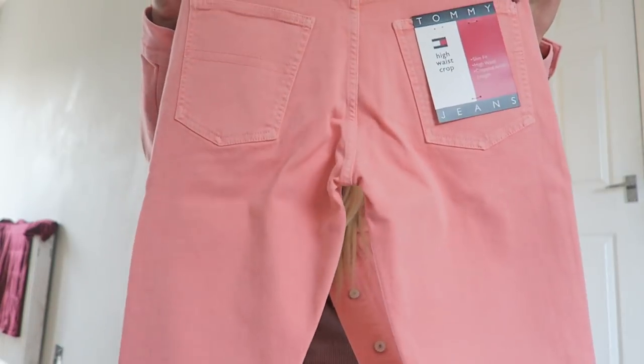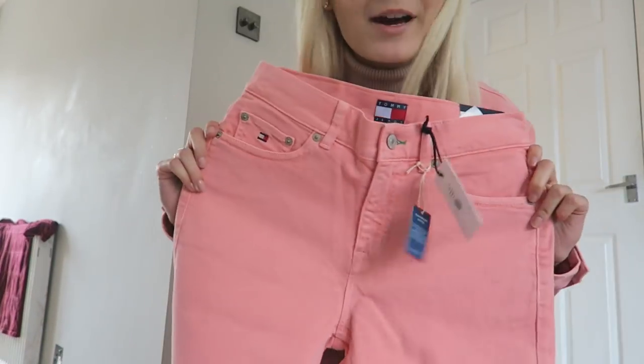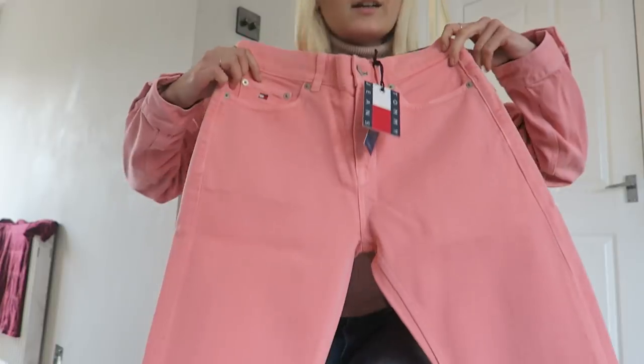Now, I've never tried Tommy Hilfiger jeans of any kind, so I don't know how these are going to fit me, but they are high-waisted, so I'm going to quickly show you them as well. And guess what? They are matching. They're matching pale pink, and they're so cute. Oh, I really do hope that they fit me. I'm gonna try them on in a little bit, but this is basically what they look like.